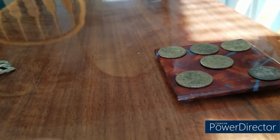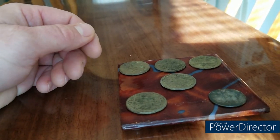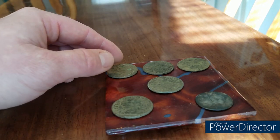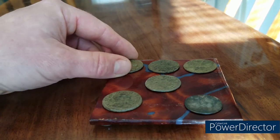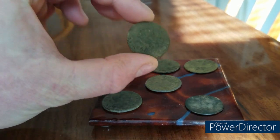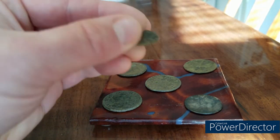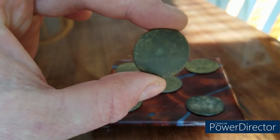Move this over into the natural light. These are all the colonials that we found over the couple of days, except for one that my buddy Ethan decided to take home. Starting in the back, we've got 3 totally wiped out colonials. Just nothing on them. Pretty cool to have, but somehow they are completely wiped.